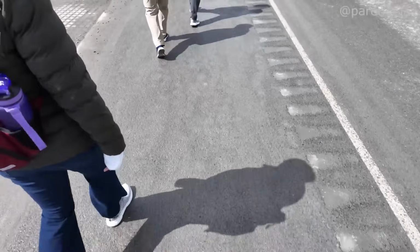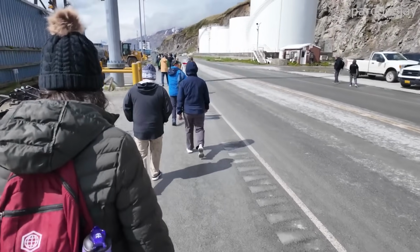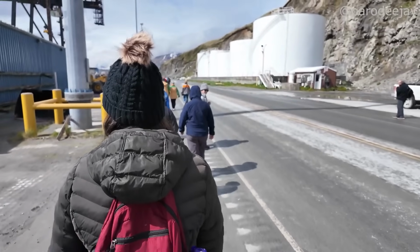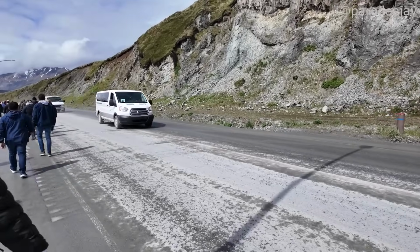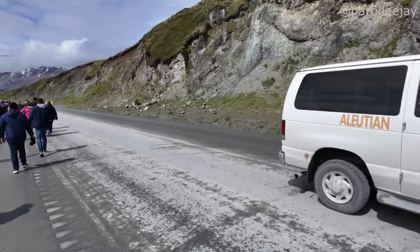We are just gonna hit the street. They said it's about a mile until you come to some kind of interpretation center, and then another 1 1/4 past that to town. Yeah, those might be the hop-on, hop-offs for today, actually. Or taxis. That one's marked a taxi.